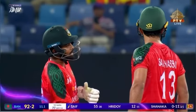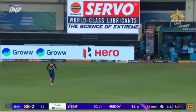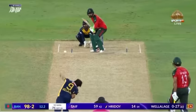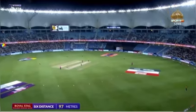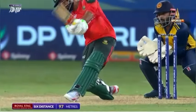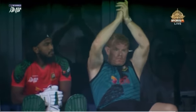Short and put away. Fine up in the ring, much needed boundary. It's taken 21 deliveries and it comes off the bat of Saif. Has a lot to do with the way Saif is. This is 6. And went the distance. Hit with a lot of power. As I welcome Atar Ali Khan to the commentary.